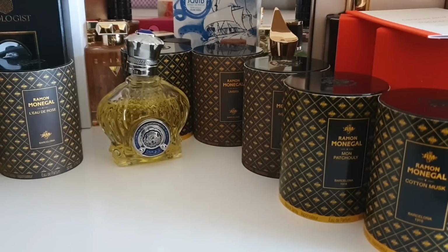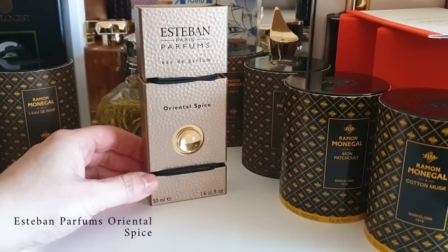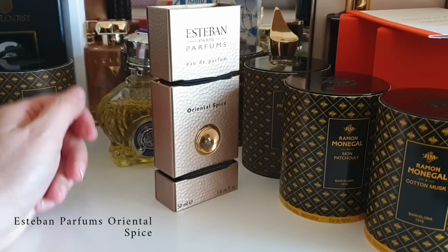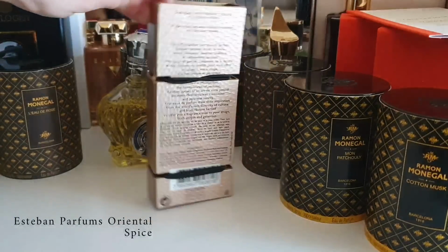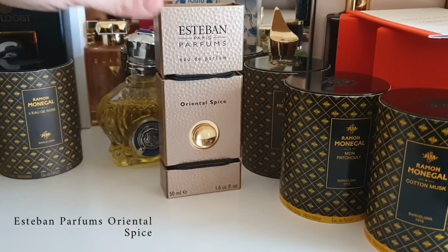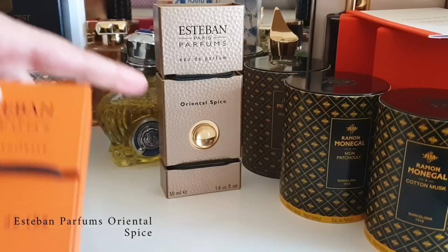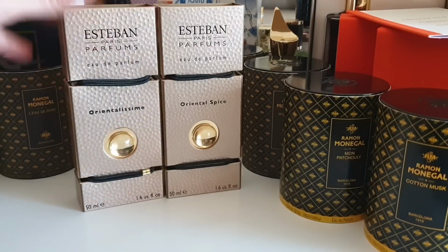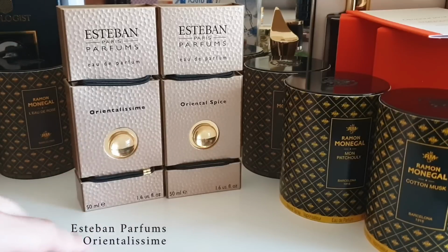All right, the next lot I bought were from one house again, and I've always been curious about this house, and it's the house of Esteban Parfums. Look at the packaging. Now this is some unique packaging, isn't it? Look at that. I got Oriental Spice. Hang on. I'll show you the three gold ones because they're in one kind of category.